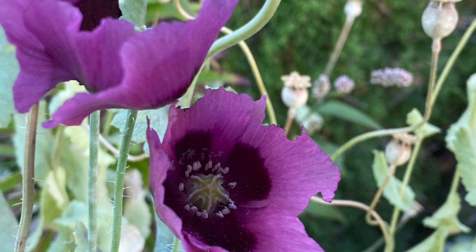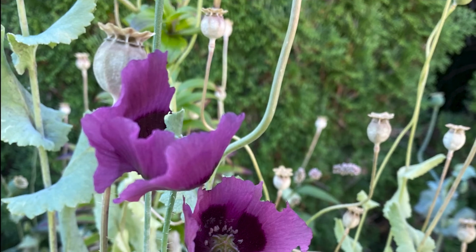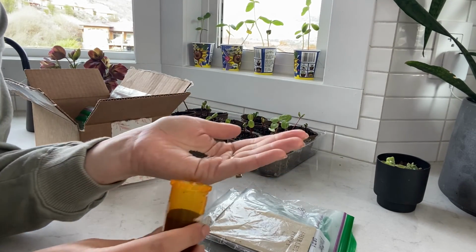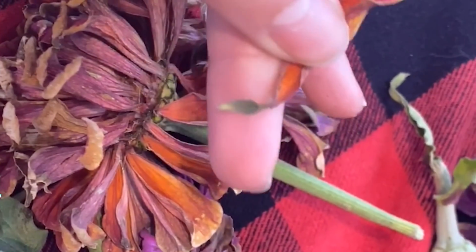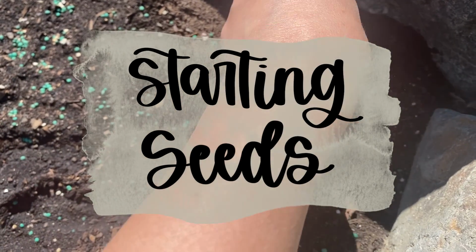And then my aunt invited us over, because I'd said I'd wanted poppies, to collect some of her poppy seeds of these pretty purple poppies, and explained to me that I can collect seeds from my zinnias as well. So I did that last fall. I have just planted both those poppy seeds and the zinnia seeds. I'm hopeful for them to come up.